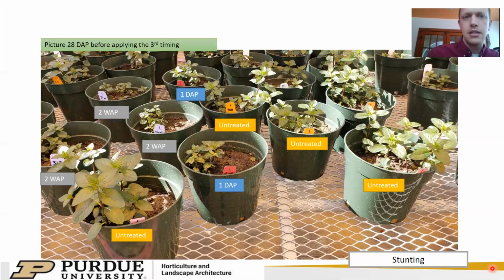This gives you an idea at 28 days, so before we made our 3rd application, what the pots look like. You can see some of them had 1 rhizome that was growing really well and 1 that didn't. Some had 2 that were growing really well. But you can see the yellow tags there designated untreated pots and what an untreated pot might look like. Applications that were made 1 day after planting, so before emergence, 2 weeks after planting, just to give you an idea of what the effect of treatment was on the crop here.